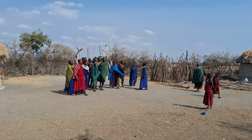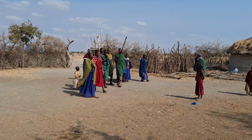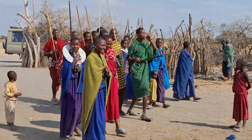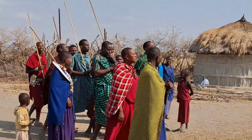The guide explained that during wedding time there is a dance they do for visitors. The guys enter in a line and move in a circle, trying to impress the girls. The girl will get impressed with the person who jumps the highest.